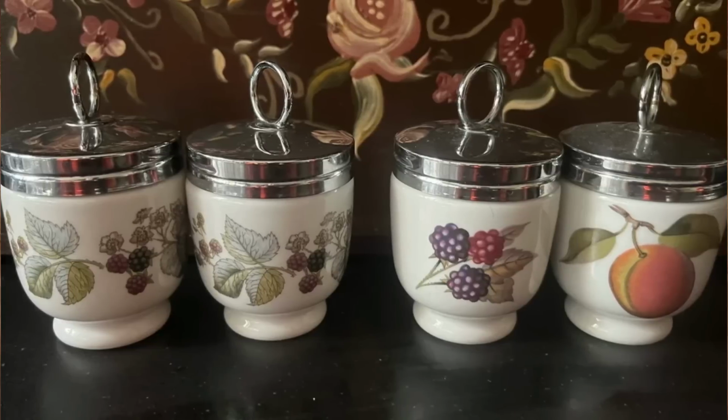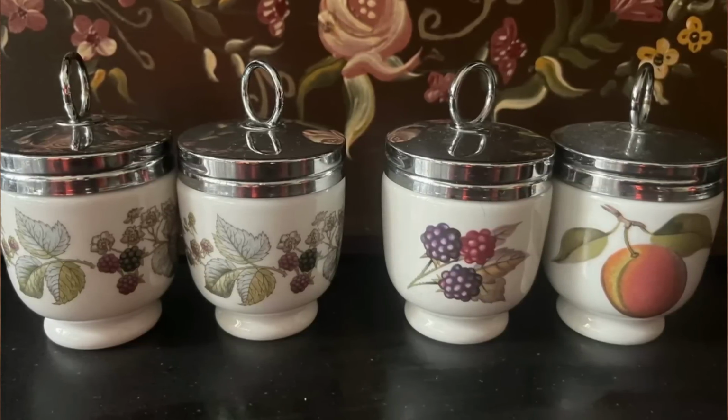I have 4 of them, which my mom brought over from England in the 50s.